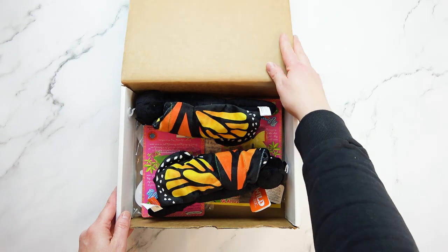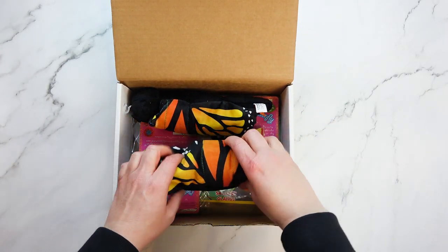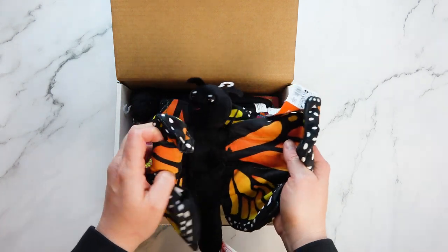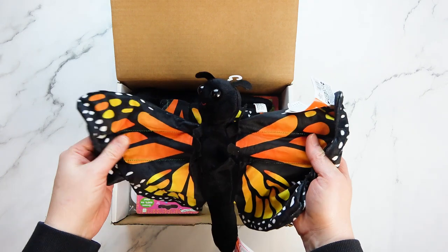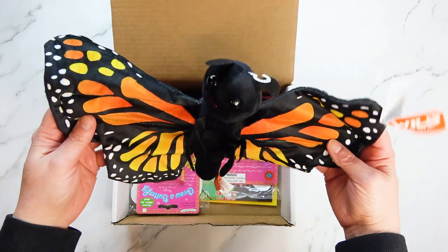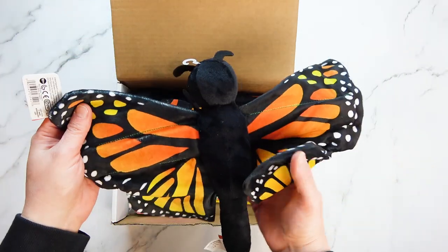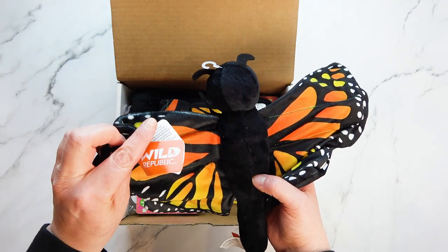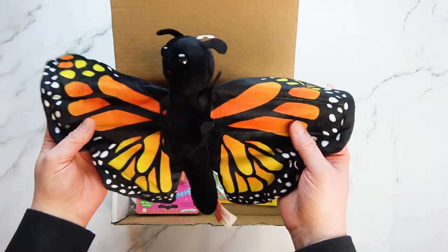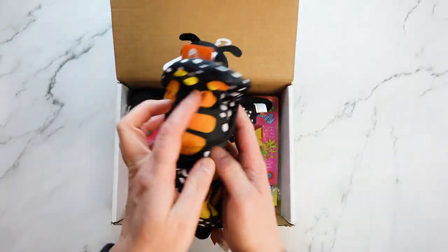Oh, how adorable. So this month's theme is butterflies. So on top here, we have the 2 butterfly plushes, because I do get the add-on for the extra sibling. So we get the 2 plushes. Look at how cute this is on both sides. All the plushes are always from Wild Republic. It's a very high quality plush, and I love how this closes up and opens.